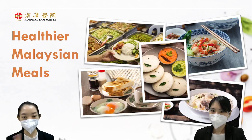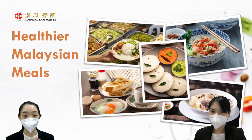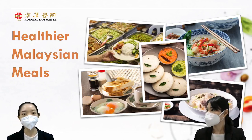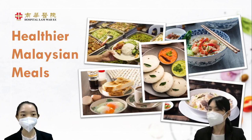So our typical Malaysian breakfast, our toast with hard-boiled eggs, is actually a very good source of omega-3, vitamin D, and protein. One tip to boost your protein intake is to switch your kaya and butter to something like natural peanut butter or almond butter.